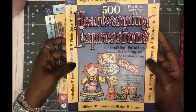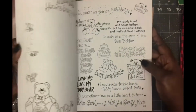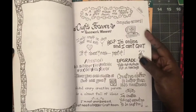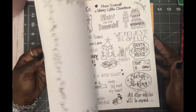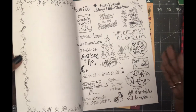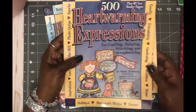Oh, these are their book numbers. So book one, you get 500 plus 40 new border pages, and it has so much in here, guys. And you can either cut these out and do what you need to do with them, or if you have a favorite, as I do sometimes, I copy the original and just keep it as a favorite. And I think what's going to be so good for me is for Christmas time, because Christmas is one of my favorite holidays. It brings me so much joy. But yeah, so that's one, and this is book one.